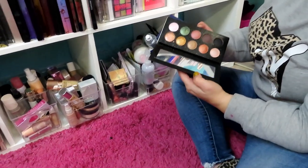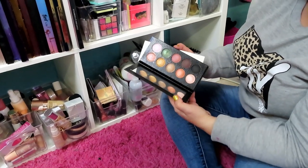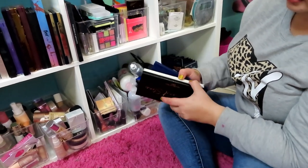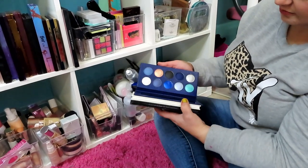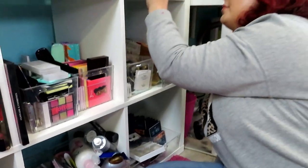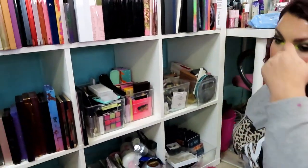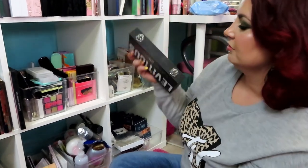Then these are the Revolution Pro. These are supposed to be dupes for the Pat McGrath. So this one is Earth and Stone. This is Night and Day. And as you can see, I've used these, and this is Smoke and Mirrors. These are pretty good. They're not my favorite, but I'm gonna hold on to those because that's one of the few Makeup Revolution that I do like.